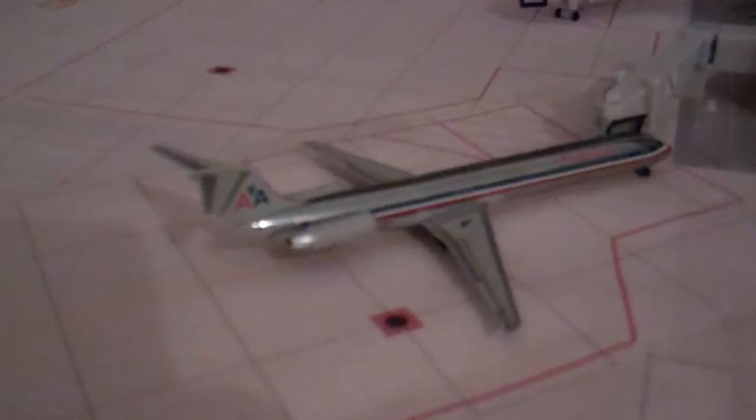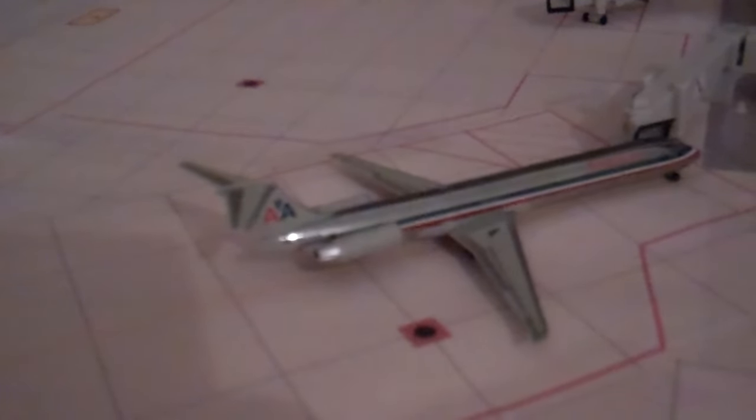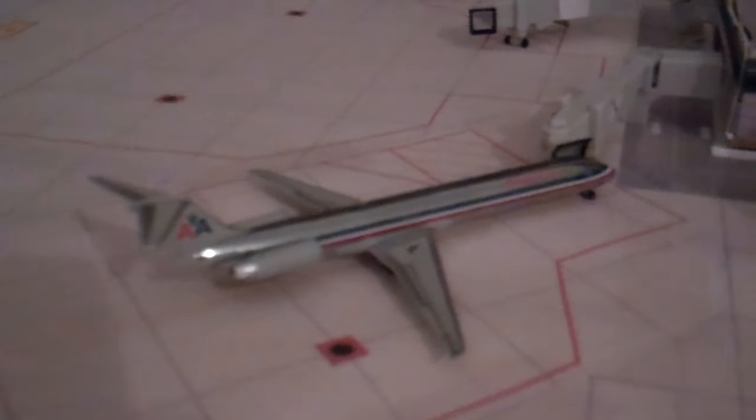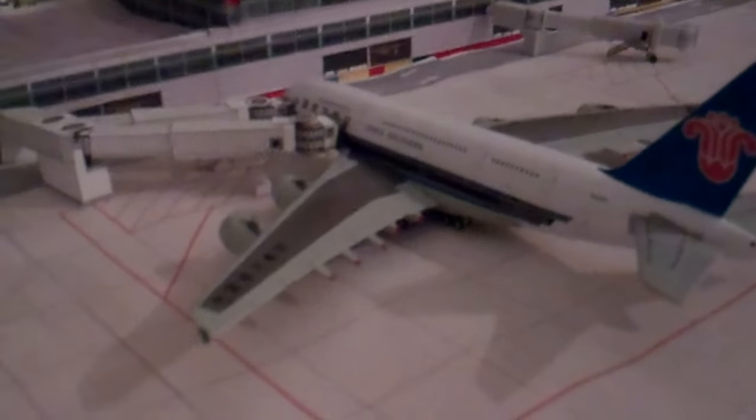We're going to move to our Concourse A, and we got a couple cool upgrades and different models on here than usual. We'll start off with our American McDonnell Douglas MD-80. Passengers are deplaning from Vancouver, and I'll head to New Orleans. A model we've never seen in a Great Lakes update.